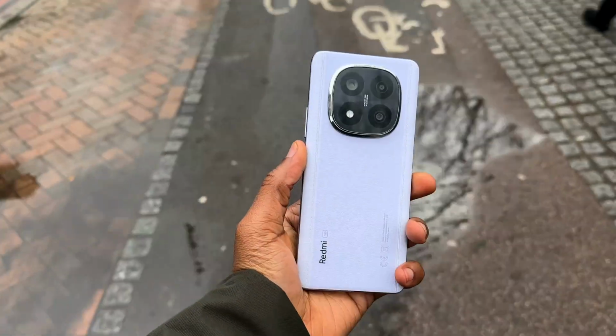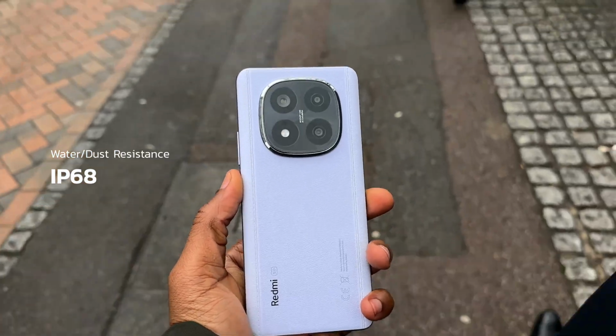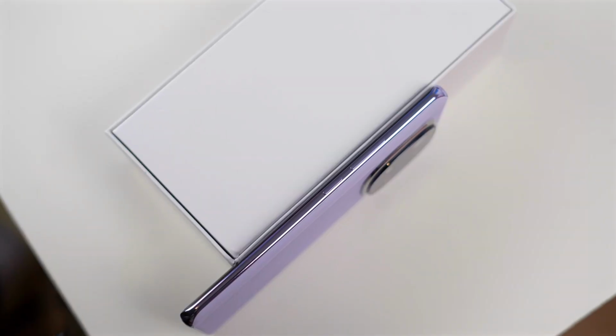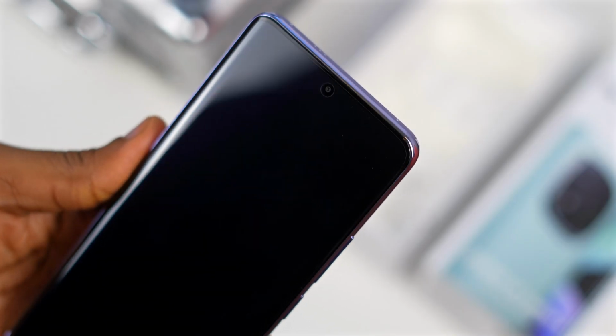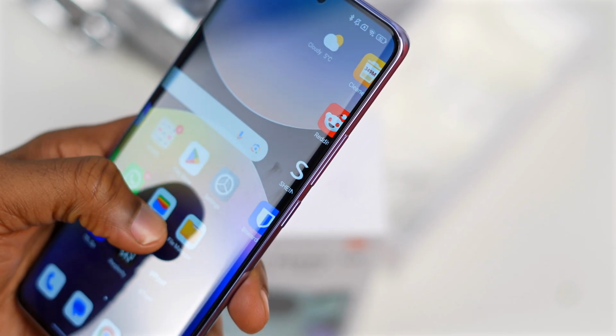About durability, it is IP68 rated for water and dust resistance and has Corning Gorilla Victus 2 glass on the front, so using it under the rain and a few water splashes won't be a problem, but still be careful. It also comes with a pre-installed screen protector. It is slightly hefty, but the curved edges make it comfortable for one-handed use.